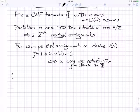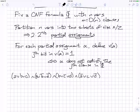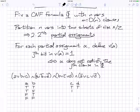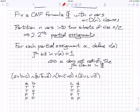Let me give you an example here: A or B or C, and A or B bar or D bar, and B or C bar or D, and A bar or C or D bar. Say here's my formula phi. I'm going to split the variables A, B, C, and D into 2 subsets. For each of these subsets, I have 4 possible truth values for just that pair of variables. Now I'm going to write down in red the corresponding vector for one of these partial assignments.